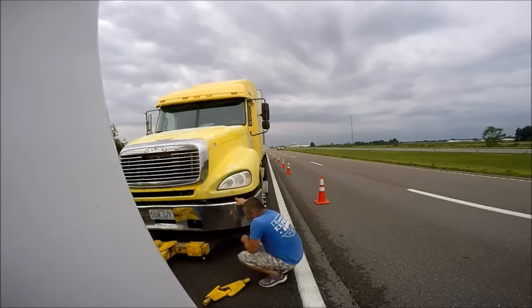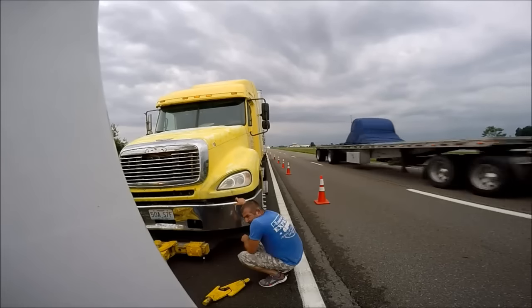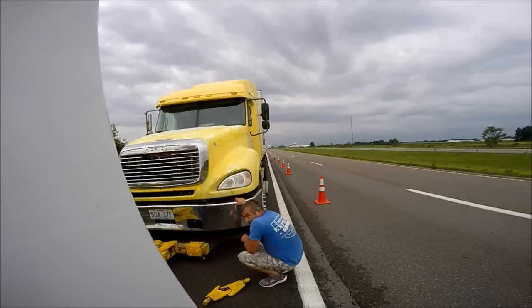He has permanently attached tow hooks on this older Freightliner FLD, which, by the way, I have asked this owner-operator several times to please position himself on the opposite side of the road or go sit in my truck, but he's an owner-operator, and ultimately it's his decision whether he wants to move or not. I did explain that it's dangerous where he's at, but it's his choice. I can only make suggestions.